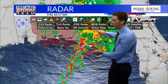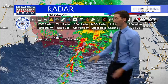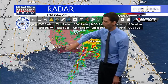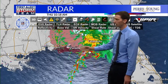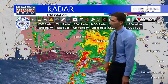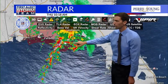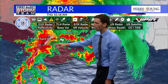We do still have the other feeder band, but that's starting to move out of the area. This feeder band kind of starting to join forces, and the rest of the area looking pretty mundane overall, seeing weaker cells developing on the next banding trying to come in to replace our main banding here. But overall, that does seem to be the biggest concern. So if you're up in Jackson County, Holmes County, you probably just got to enjoy some rain.